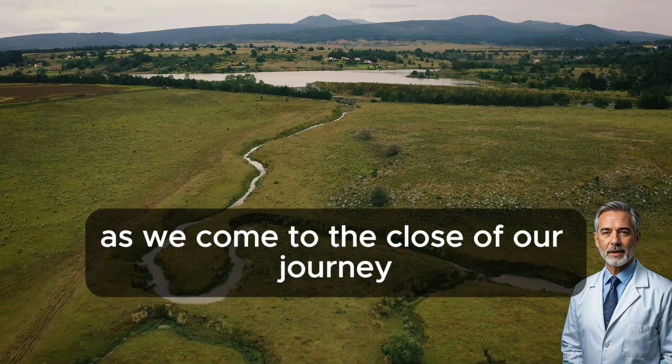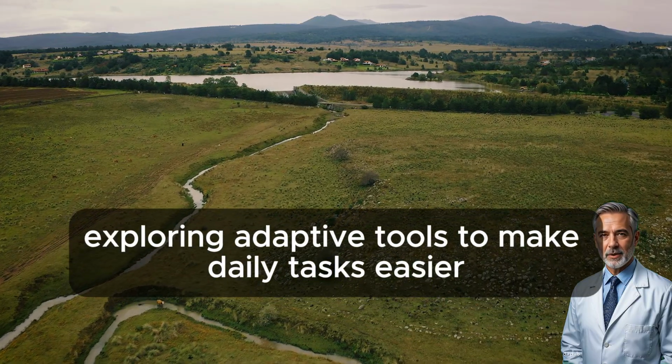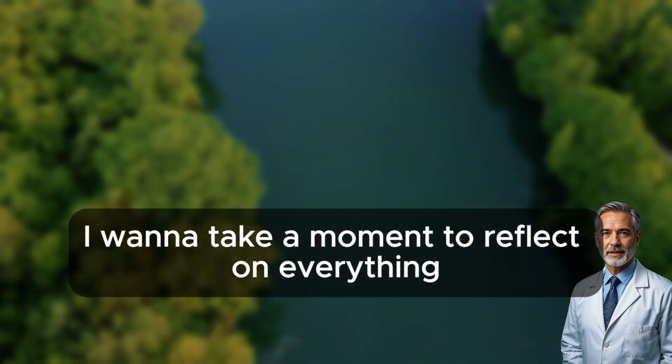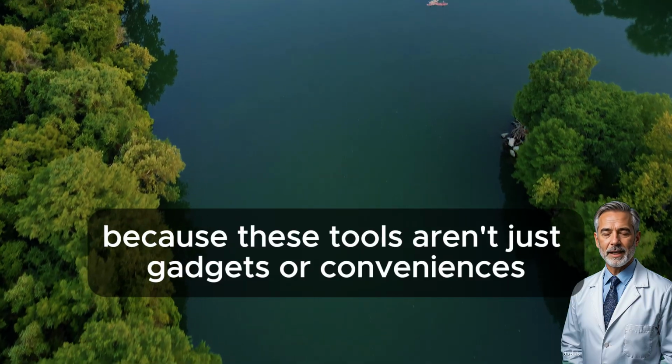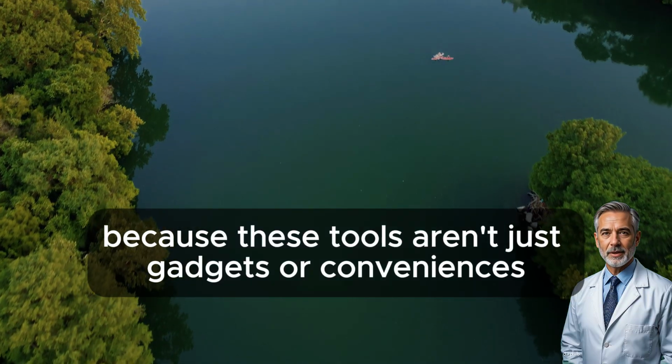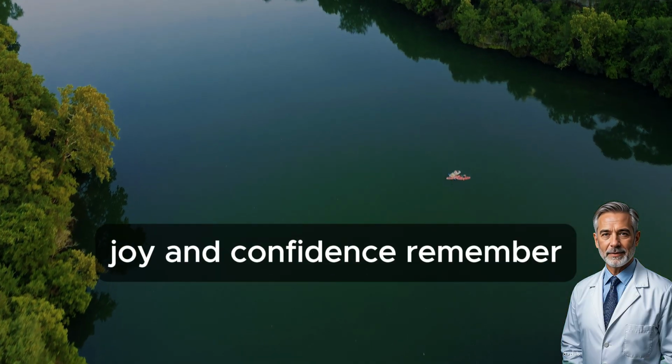As we come to the close of our journey exploring adaptive tools to make daily tasks easier, I want to take a moment to reflect on everything we've talked about and how it all ties together. Because these tools aren't just gadgets or conveniences, they're keys to living life with more independence, joy, and confidence.